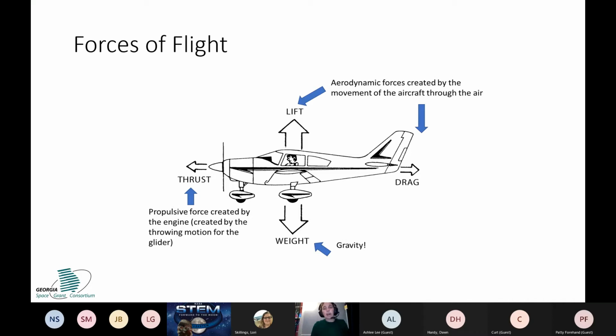All right, so when we talk about an aircraft, the biggest part of the design is going to be the wing, especially when we talk about these small gliders. So we're going to start by looking at what we need in a wing to be successful at flying.